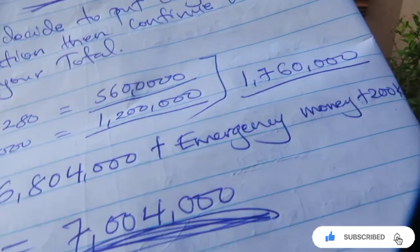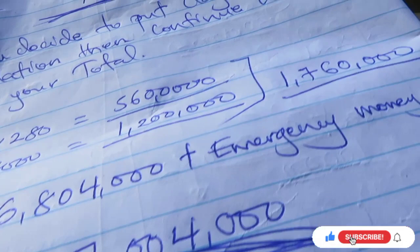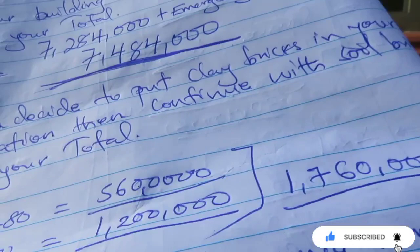So nonetheless, the total for that person who uses clay bricks in the foundation and continues with soil bricks, your total is 7,004,000 Ugandan shillings. Yes, that's if everything is included.